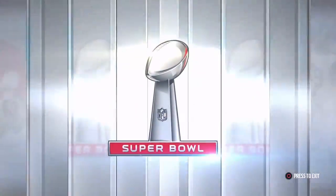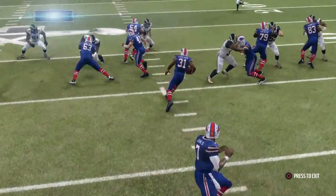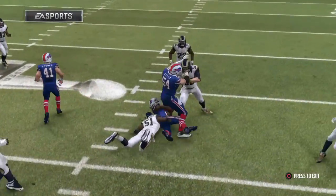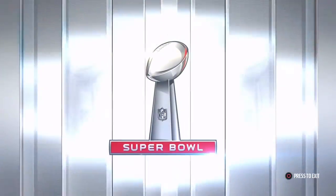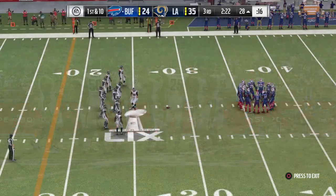Well, that was a unit that understood exactly where the first down marker was, handed it to their guy who could run it, created some space, and he got there. Fresh set of downs here.